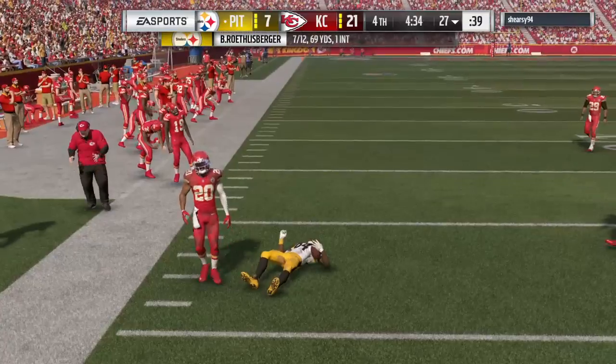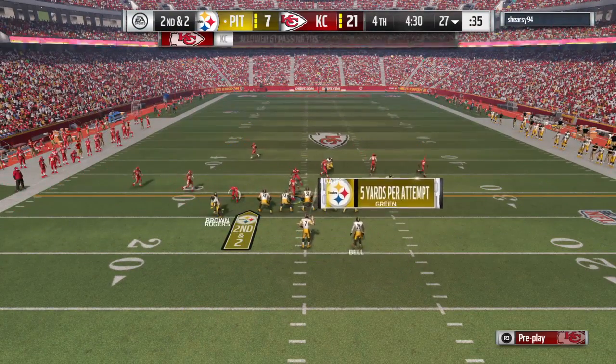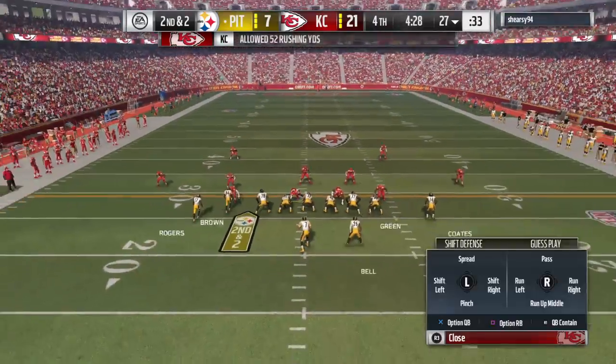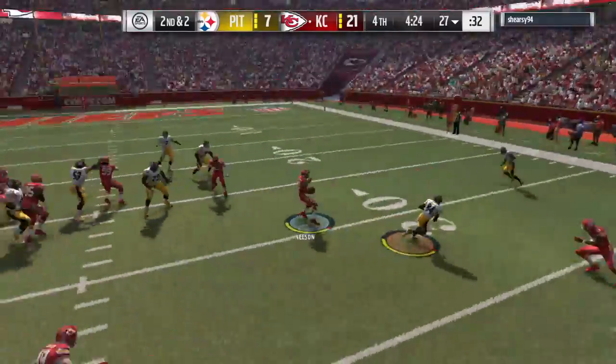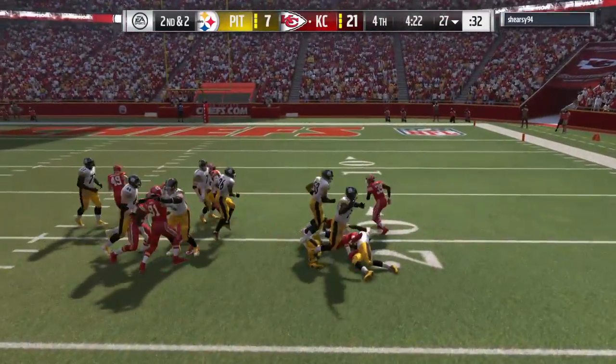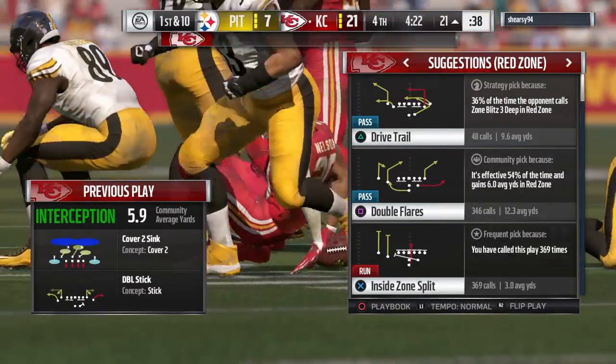Man open left side is Brown. A good pickup there. 8 yards on the first down completion. A good start there on this 4th quarter drive. They need more of what we just saw. Down a couple of scores. Trying for Brown, and it's intercepted. A great read, and it's picked off. And he's going to return it to the 21-yard line.